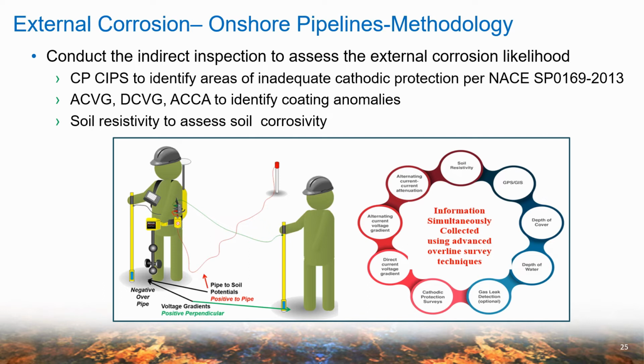So there are a lot of improvements in the industry on the technologies that can be used to complete successful ECDA programs.